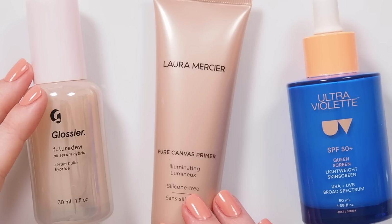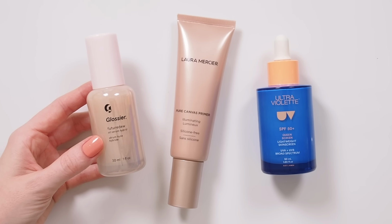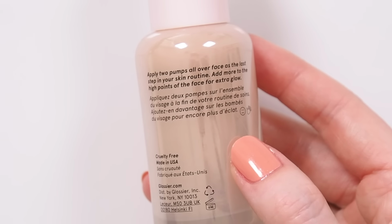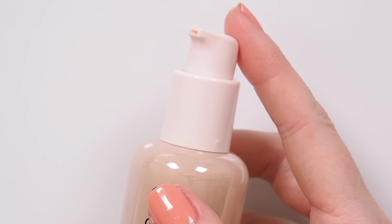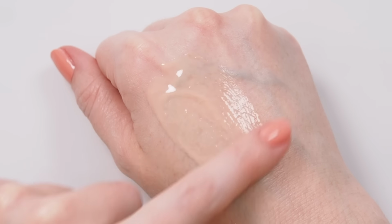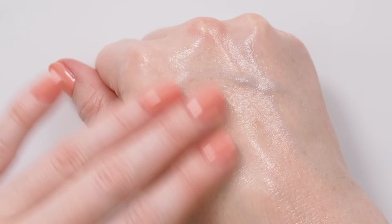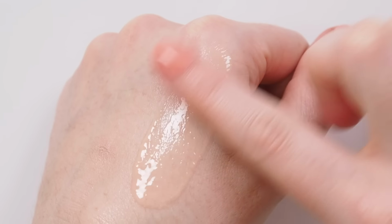Glossier Future Dew is a trickier one to place. Should it go in the skincare or makeup episode? Technically a skincare product, so I included it here, but the texture is the sticking point for me. When I hear oil serum hybrid, I think of a really light, fast absorbing texture, but this is thick, like it's glazing your skin, not sinking into it. So I tend to think about the glazed donut glow more than the skincare benefits. A glossy sheen, like wearing the gleam of your before bed skincare steps in an all-day way.